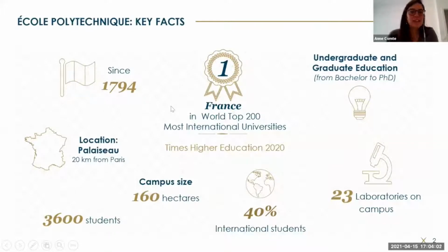So first of all, that's just a quick slide about École Polytechnique, for those who may not know the university well so far. So we are the leading university in science and technology in France. The university was created in 1794, and we are based in Palaiseau, which is a small town south of Paris. We have in total approximately 3,600 students coming from different countries, and 40% of them are international students.